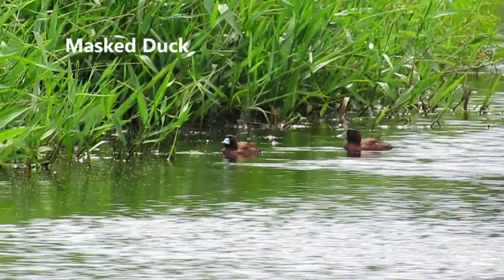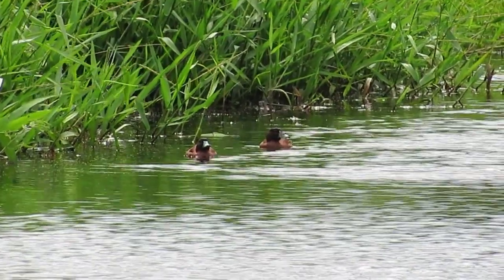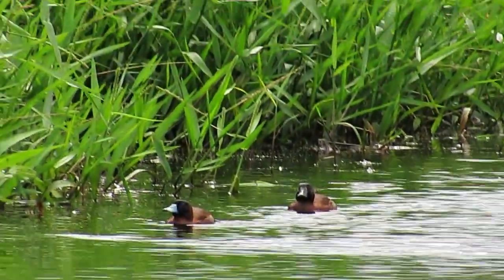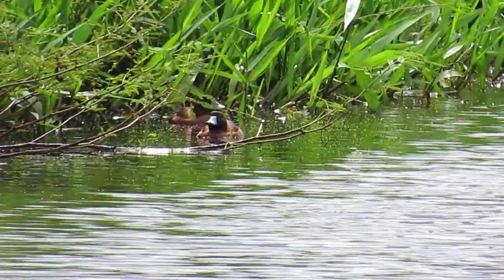One of the marshy pools held a couple of male masked ducks. They like sites with lots of emergent vegetation in which to hide. Masked ducks occur throughout the Caribbean, Mexico, Central and South America, but apparently nowhere common.